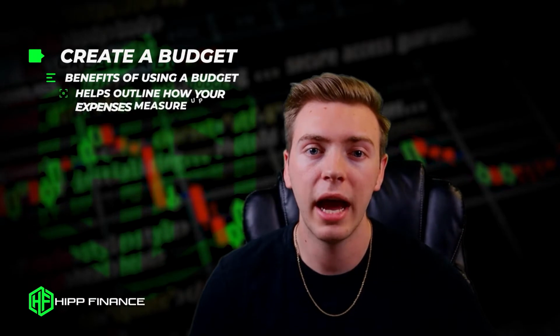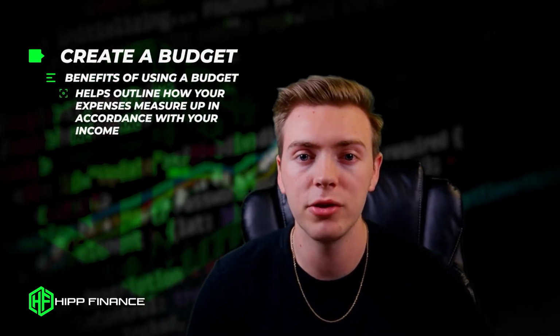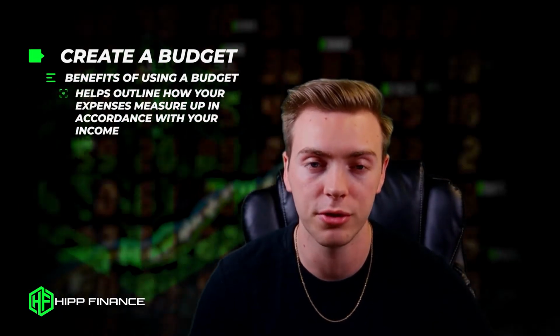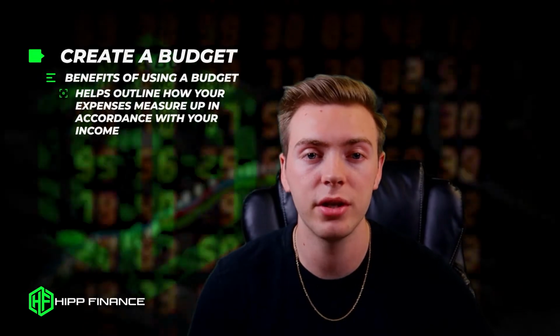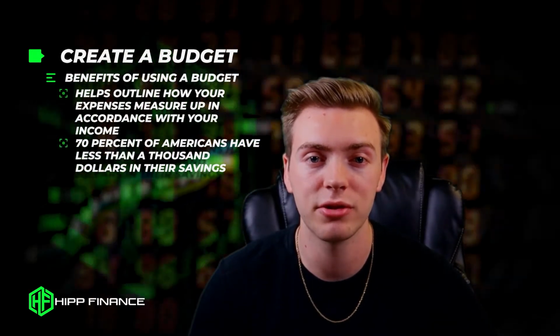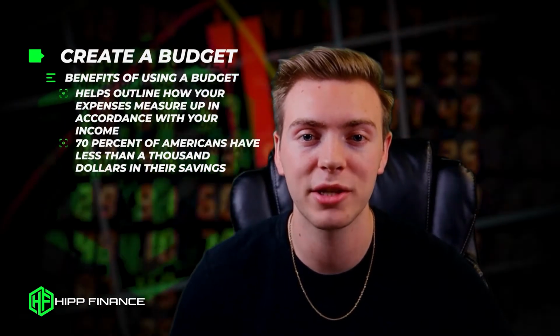Now, you might be thinking about why you need to have a budget. Well, for starters, a budget helps you outline how your expenses should measure up in accordance with your income. This way you can limit the amount of money you spend and not be tempted to overspend on certain unnecessary items at the grocery store. Now, if you still aren't convinced you need a budget, remember that 70% of Americans have less than $1,000 in their savings. Now, your goal should be able to beat these stats, and this way you will always have some extra money to fall back on.